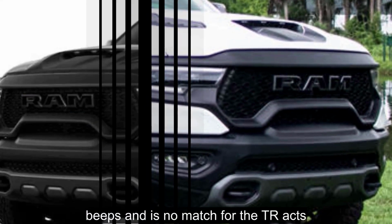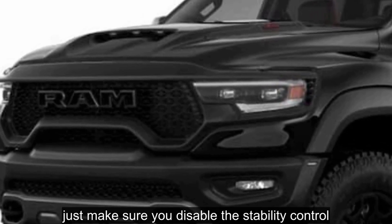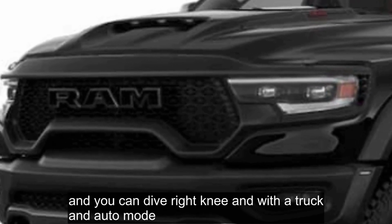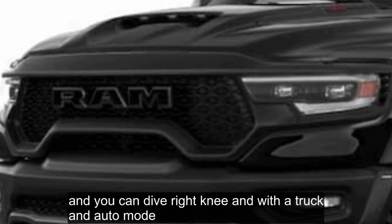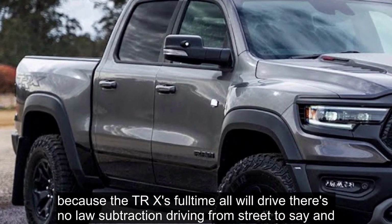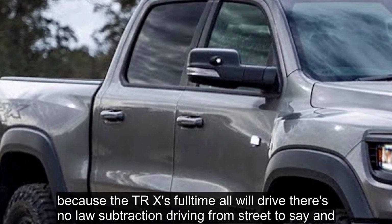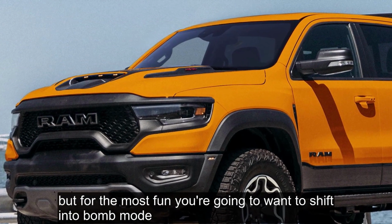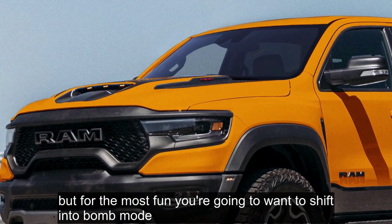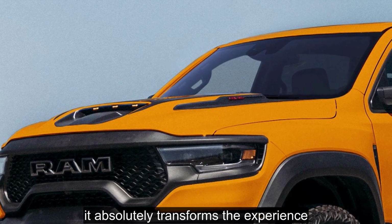Deep sand is no match for the TRX. Just make sure you disable the stability control, and you can dive right in with the truck in auto mode. Because the TRX is full-time all-wheel drive, there's no loss of traction driving from street to sand. But for the most fun, you're going to want to shift into Baja mode. It absolutely transforms the experience.